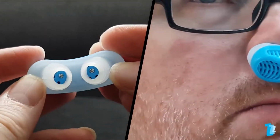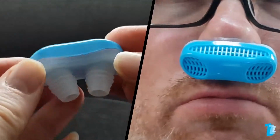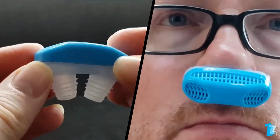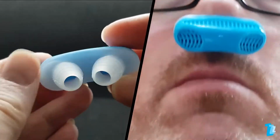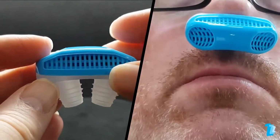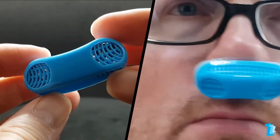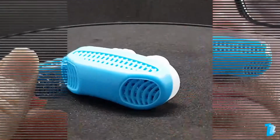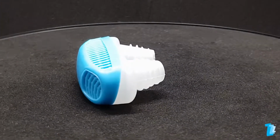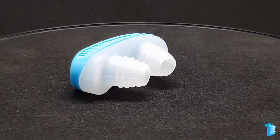When fitted, it initially feels slightly loose in the nostrils, but it does stay in place and feels less bulky and intrusive than you'd perceive. However, almost immediately it becomes apparent that it's much harder to breathe through your nose. It actually takes a concerted effort to keep your mouth closed. It certainly does not deliver on the promise of makes breathing easier.